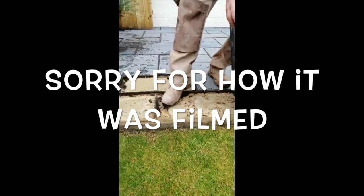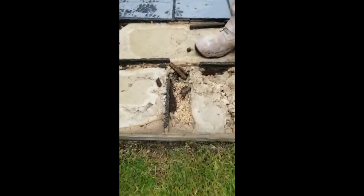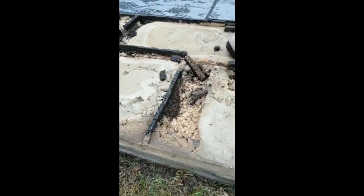Like that shouldn't be there. No. Look at that void there. That's not a full bed, is it? No. You know? Pretty bad, that is.